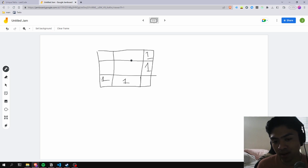For the bottom row, most right column, there's only one way to go because we're all the way down here, right? And from here, on the right column, we can only go down. So there's only one way to go. But for here, we have two ways to go. We can go down and right. And then the same thing for here. There's only two ways to go. We can go down and right.